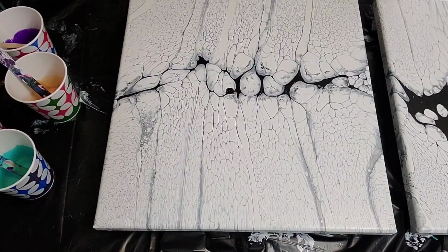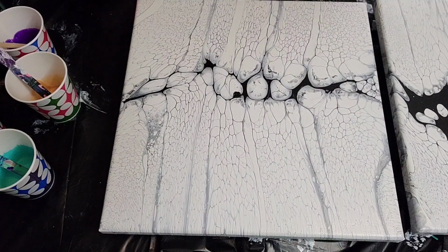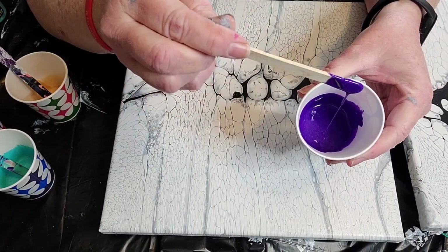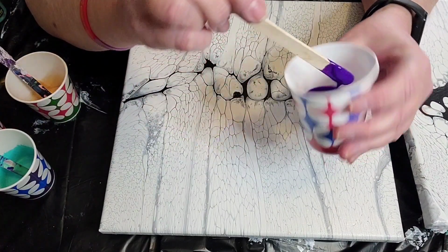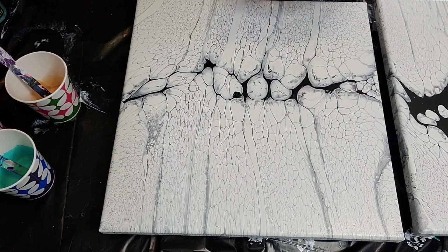So what I'm going to be experimenting with today, and these are strictly experiments, so I'm not worried if they don't come out exactly the way I wanted them to, but what I've done is taken my acrylics that I have in the bottles, and I've watered them down. Pretty fluid consistency. I think that one needs a little bit more. What I'm using is my Floetrol and water mixture.